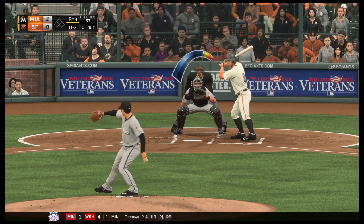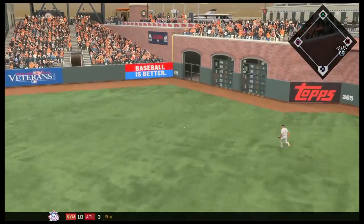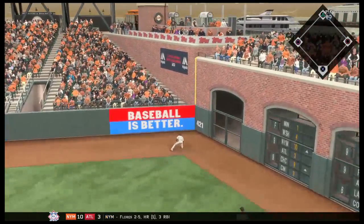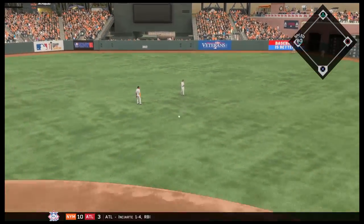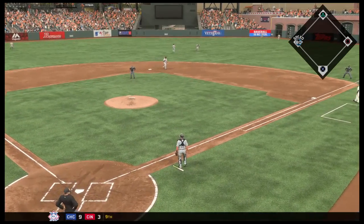Stung into the gap in right center for extra bases. Around first, heading for second now. Pence around second. He's on his way to third. And he is into third base here with a leadoff triple.